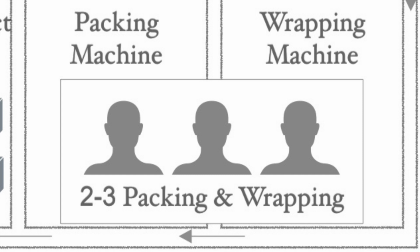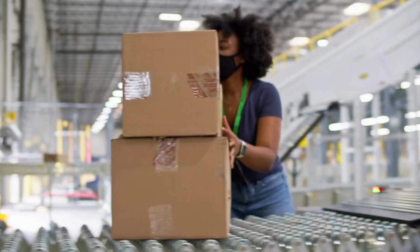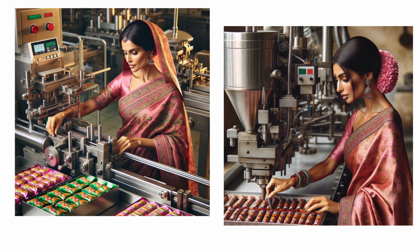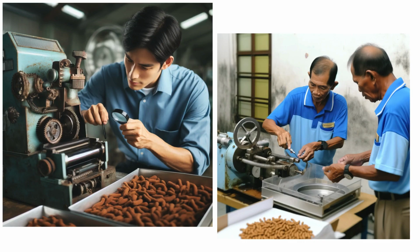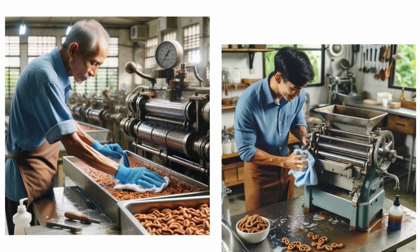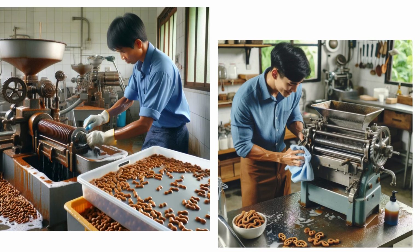Fourth, packaging and wrapping staff operates packaging machinery and handle manual packaging tasks. Fifth, maintenance technician maintains and repairs machinery, ensuring smooth operation. Sixth, sanitation staff cleans and sanitizes production areas and equipment.